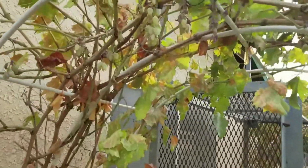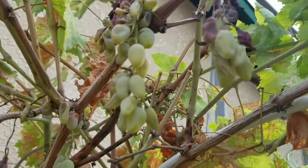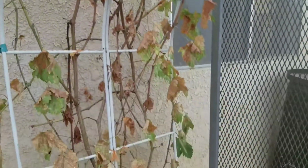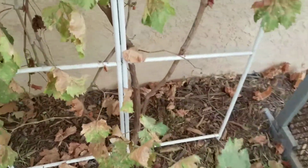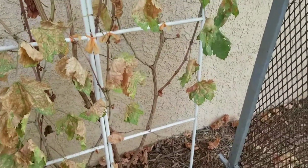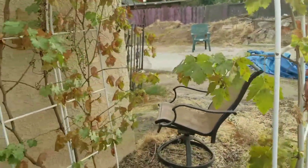These are ladyfinger grapes. They're pretty good, but they have seeds, and I'm just not fond of grapes with seeds in them, and they're a little on the tart side anyway. So these are 2-year, all 3 of these plants are 2-year grapevines. So I'll probably pull these up and replace them on a new arbor anyway. And then another one over here. This one's a seeded grape.